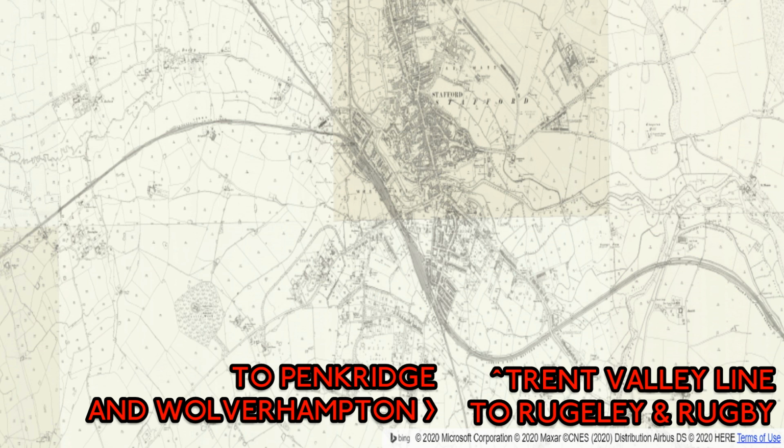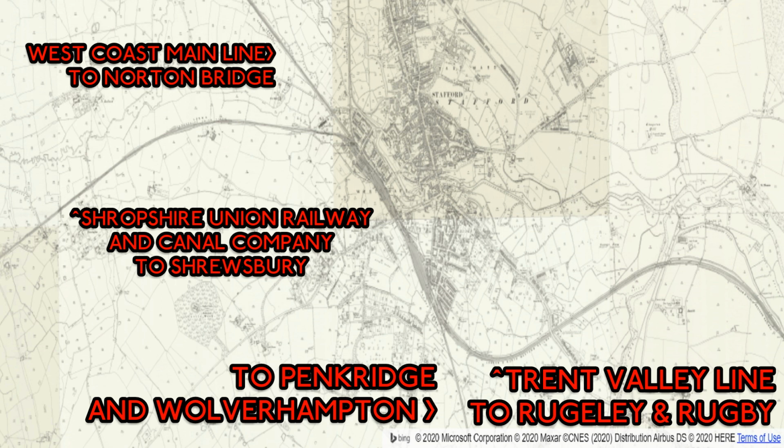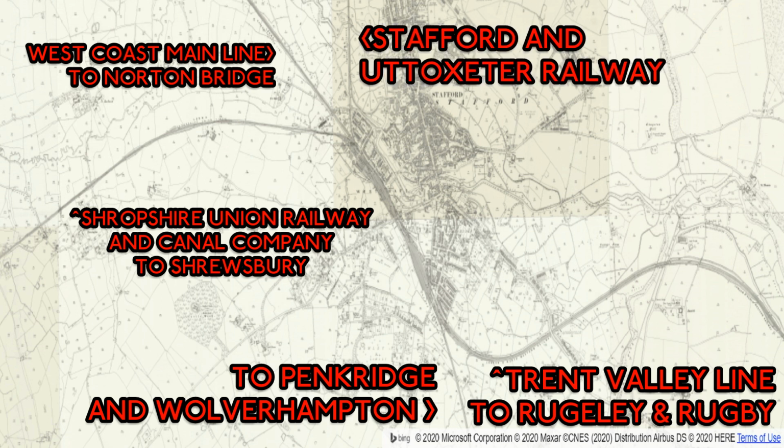Now we look at the north end of this map. So the line on the left takes you to Wellington and Shrewsbury, the Shropshire Union Railway and Canal Company. The line in the middle takes you to Norton Bridge and onto Crewe or Stone, depending which way you depart at Norton Bridge. And finally, and this is the line we shall be focusing on, is the Stafford and Uttoxeter Line.